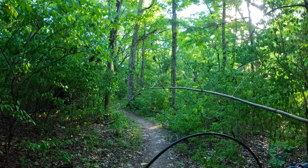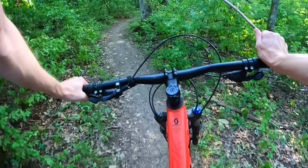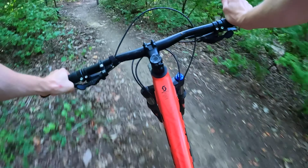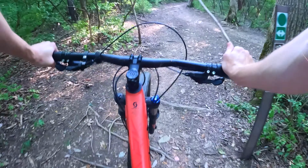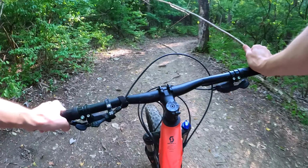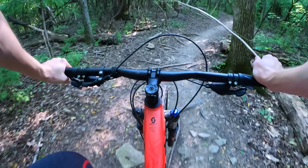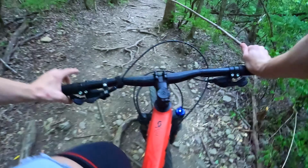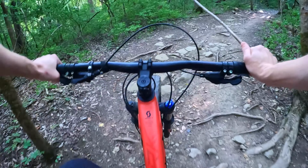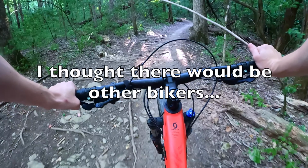Reverting to a different method. I saw something similar to this on Seth's Bike Hacks, so it was worth a shot. And in the end, it worked pretty well. But it's definitely easier to just wait for someone to go ahead of you on the trail. Thought there would be other bikers here.